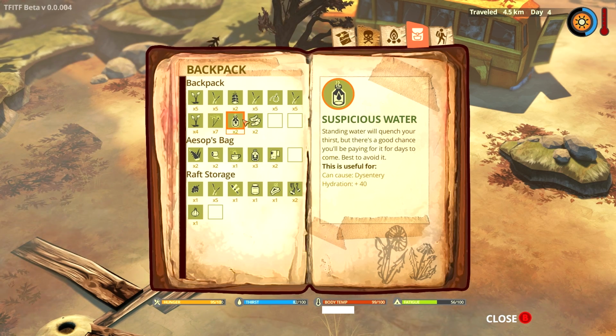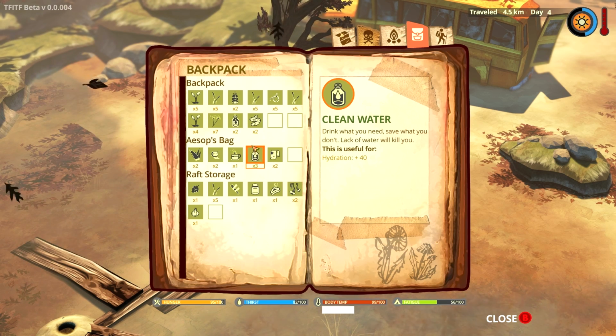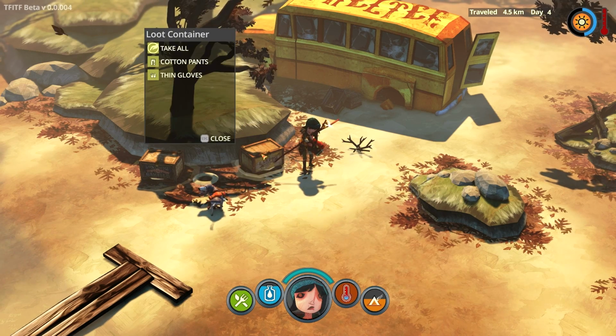Let's see. We've got clean water right there. I could clean up some of the suspicious water, and in so doing, that would free up space for a whole bunch of dandelion tea, which would conserve a little bit of inventory space, and then we could eat or throw away the other dandelion. Let me search these crates, though, before we go anywhere else.